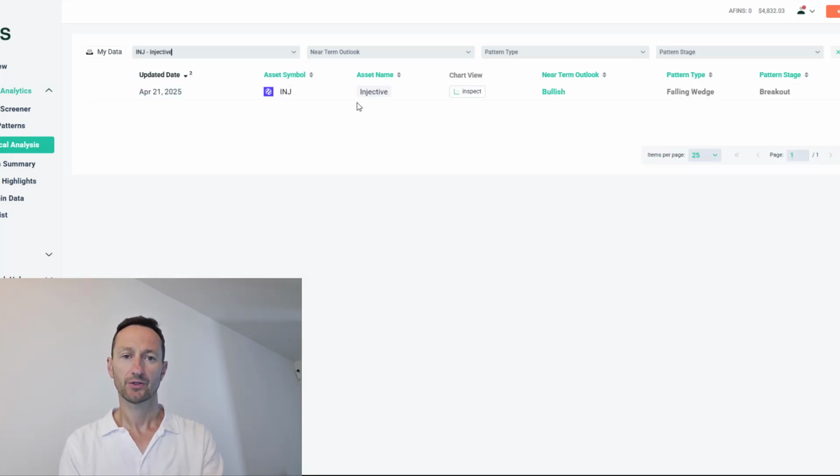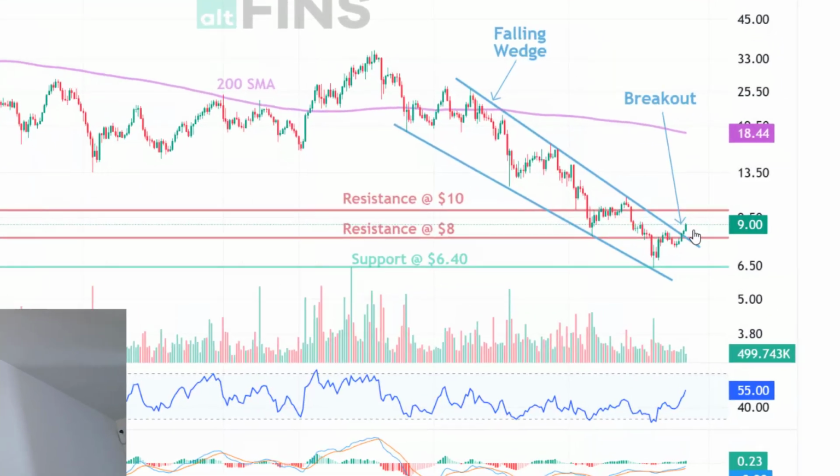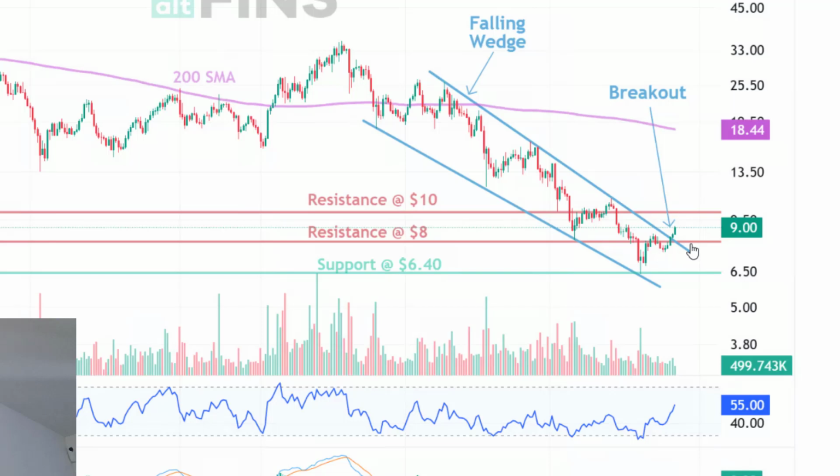Yesterday we shared a couple of trade ideas. One was Injective, which had a bullish breakout from the falling wedge pattern, and we see that has continued today. It was also a simultaneous break through the resistance of $8. It's nice when we see a couple of things line up. It's a break through the downtrend line that connected the swing highs, and at the same time a breakout through the horizontal resistance of $8. So that's a nice confirmation of this breakout. It should be good for about a 25% gain to the next resistance level of $10. Also notice that the RSI is still at 55, which means it's not overbought. So there's still some momentum left in the gas tank.